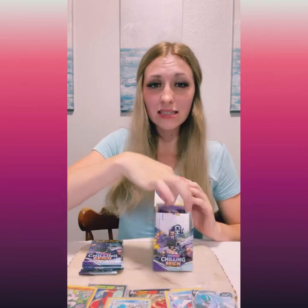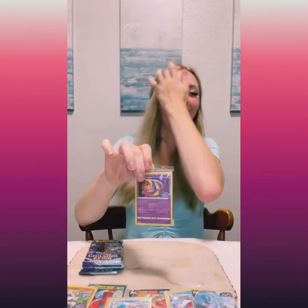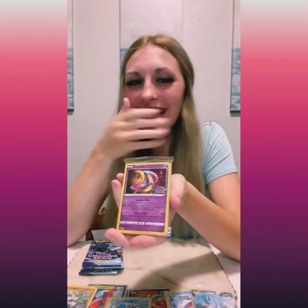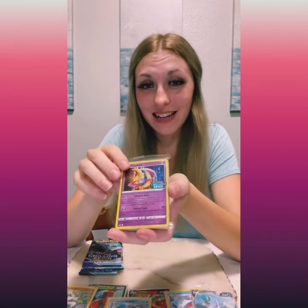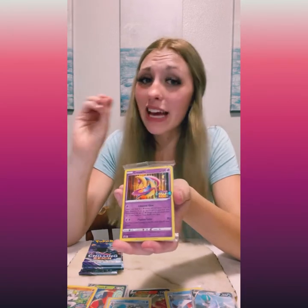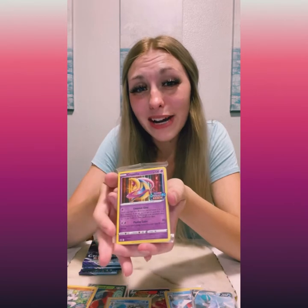And yes! There is that Cresselia. Yes! I'm just so happy because I was getting impatient. I know, post office, they do their job. They do the best that they can, but oh, I have one.